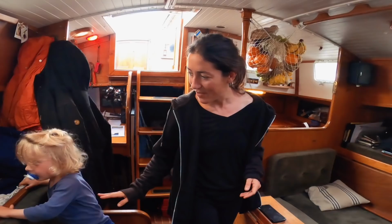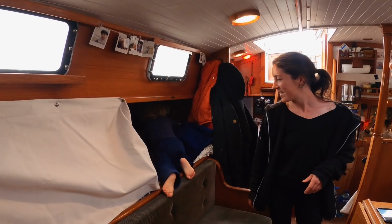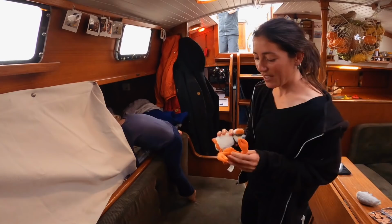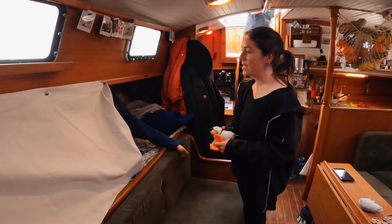I'm going to bed. Now he's grabbing all his friends. Oh, those are the Stornoway friends. Really? Yes, Stornoway friends. So the puffin and the crab. Wow. The two new friends from Stornoway. If we get a new friend at every port of call, you can imagine the mess that's in there.